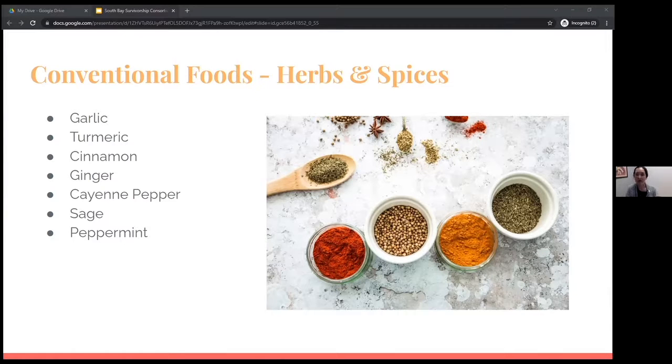So this sums up our list of conventional foods. As you can see, it's very extensive, and I was only able to cover just a small amount of conventional foods that provide health benefits. It's the largest category of foods because it just includes foods in their natural form, and the amount of foods that have inherent health properties is really endless.